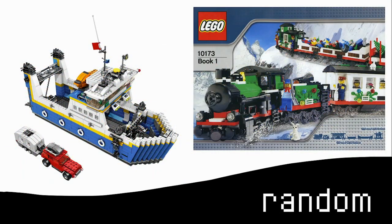A couple more sets before we finish up for the day. We have the Creator Ferry, which is a Creator set I never knew existed and really should have, because it looks incredible, is large and has some amazing functions. I always spent a lot of time on ferries when I was younger, and I definitely think this set really lives up to the expectation, and it feels so 2007 Creator. With lots of common pieces, I think this will be an easy one to BrickLink together one day, and I'm excited to do that in the future.